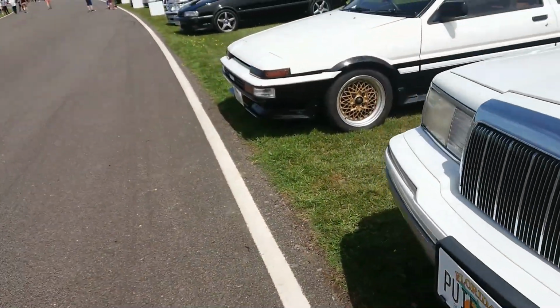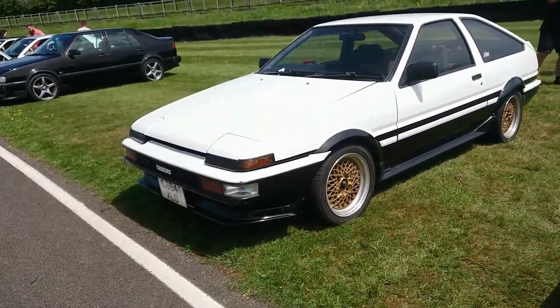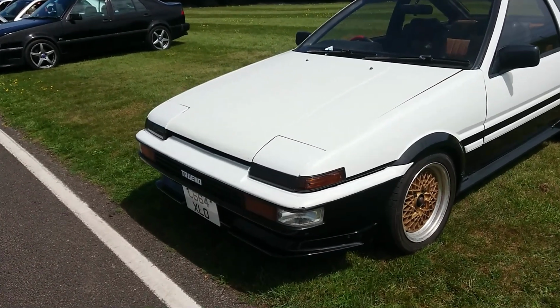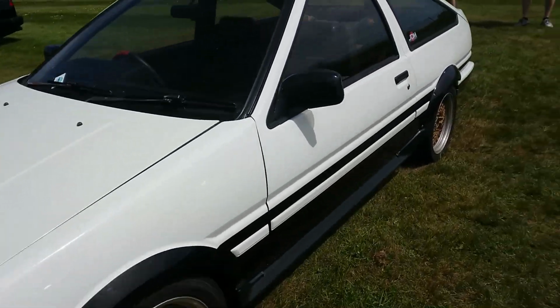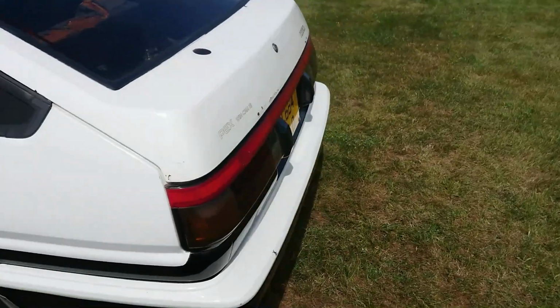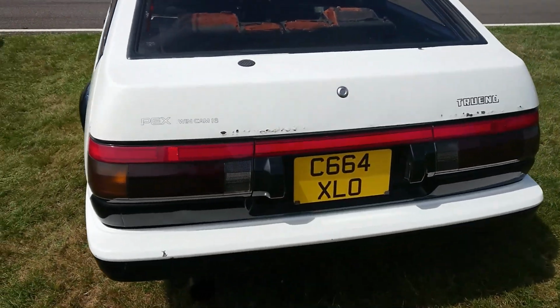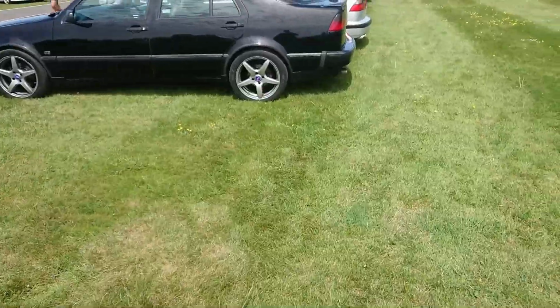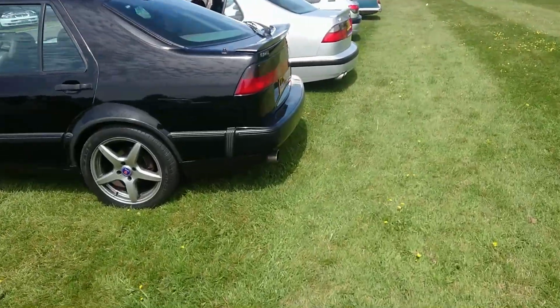Ooh, yes. It's the right spec for the Initial D, isn't it? 1985 to 86, a Toyota Sprinter Trueno. That is a very, very good sort of replica. Yeah, it's the Apex version. That'd be worth a lot of money now. More Saab action. Very good.